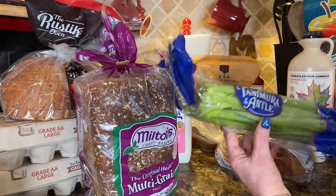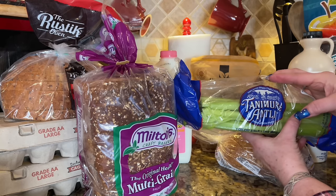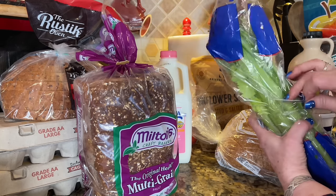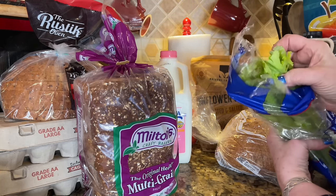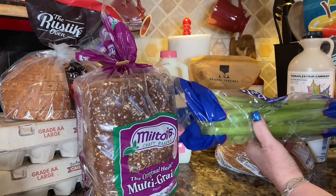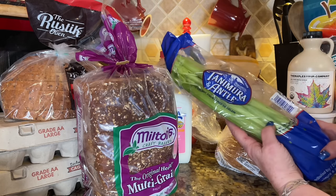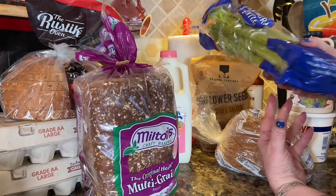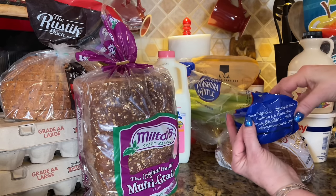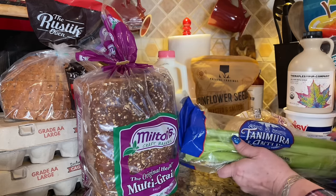I got some celery. Tenemura antel, I don't know what that means. Says it's employee-owned and family farm. That's fun. Let's take a look at the quality of this. Looks really good to me. Sometimes you kind of second guess the things that come from a discount grocery store, but they have just really, really good things at Grocery Outlet. It just says Salinas. Okay, USA Salinas. It is grown and distributed in California.